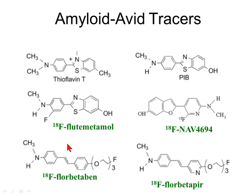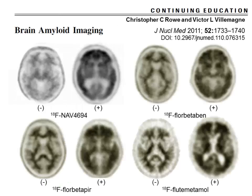3 of these are approved, florbetaben in Europe and flutemetamol and florbetapir in the United States. The Navidea compound, 4694, to my knowledge is not yet approved, but is undergoing the same evaluation pathway as these other agents.